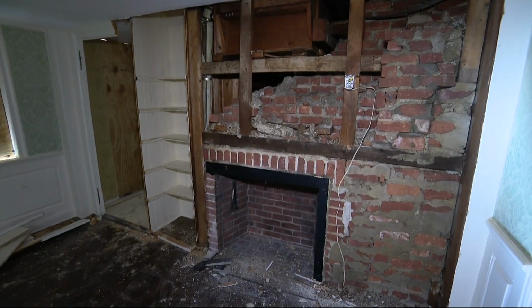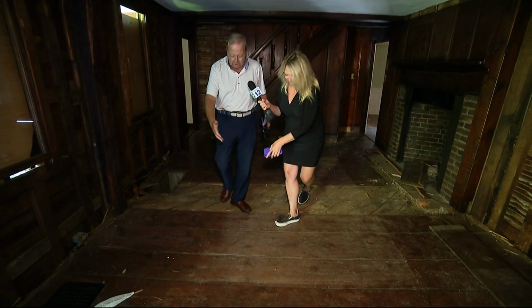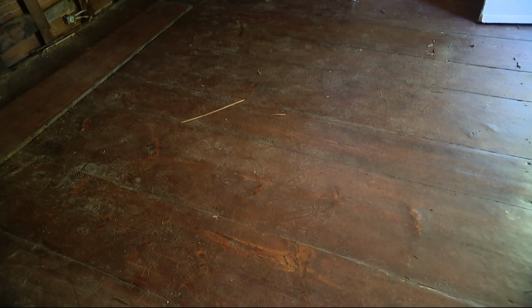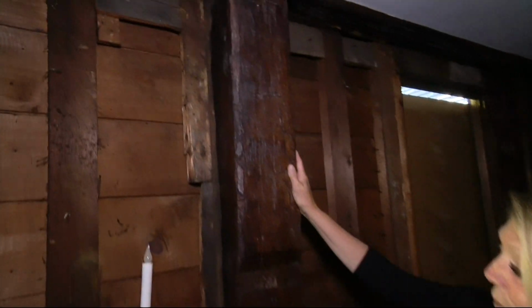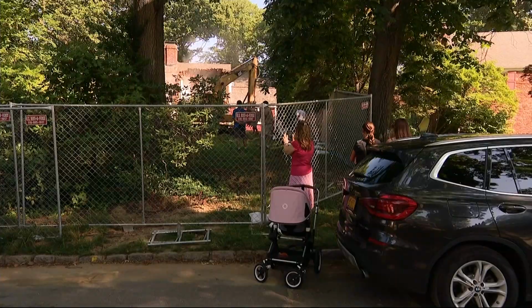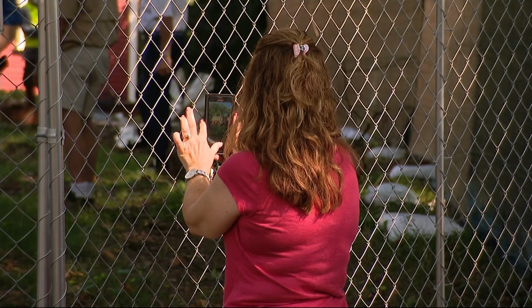Before it was demolished, I had a chance to go inside and see what was left. Many of the items that were historically important were removed and saved, but evidence of the home's historical nature was still evident. This is the 300-year-old section of the house, and here you can see these hand-hewn beams. They actually hold up the entire home. As the house was being crushed to pieces, neighbors who were watching had this to say.